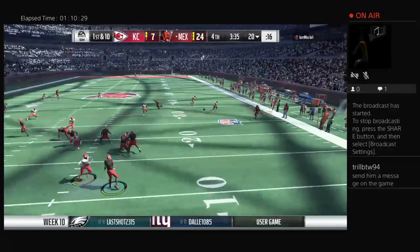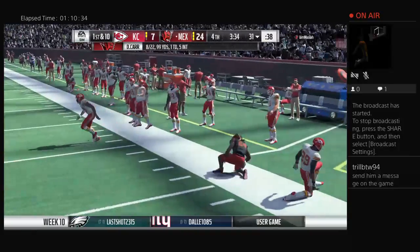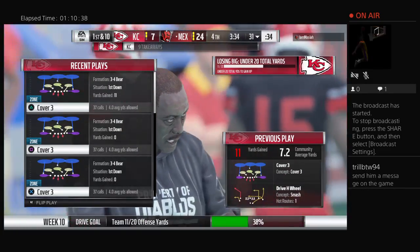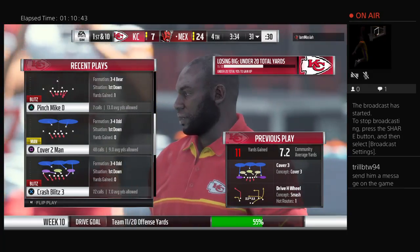Carr now to throw. And that one complete to Marshawn Lynch. It's a gain of 11 yards that time, and it produces a new set of downs. Well, how about this aggressive approach? Got the lead, 4th quarter, continuing to throw the football.